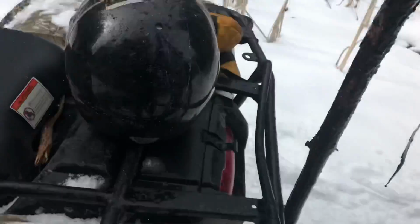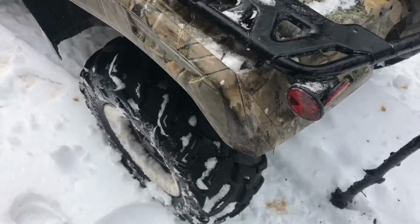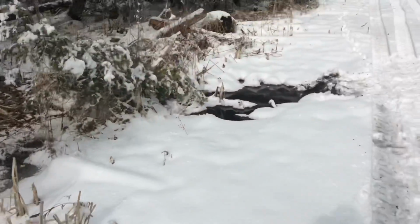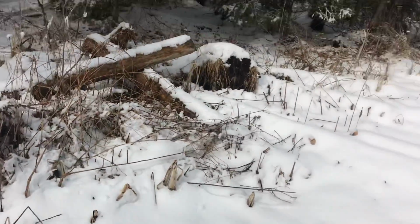This is going to be a lot of fun. This thing's pretty much going to, the front end's going to float most of this. See how high, some 32 inch tires. But that's the last little skeg of this little spot, and it is wicked deep, solid skeg.